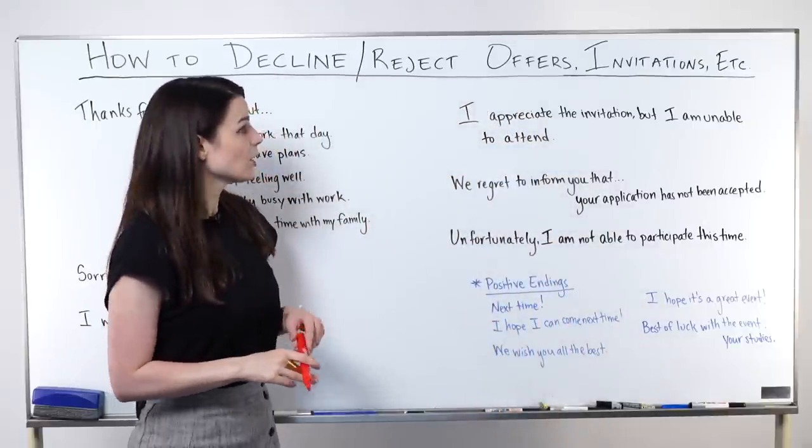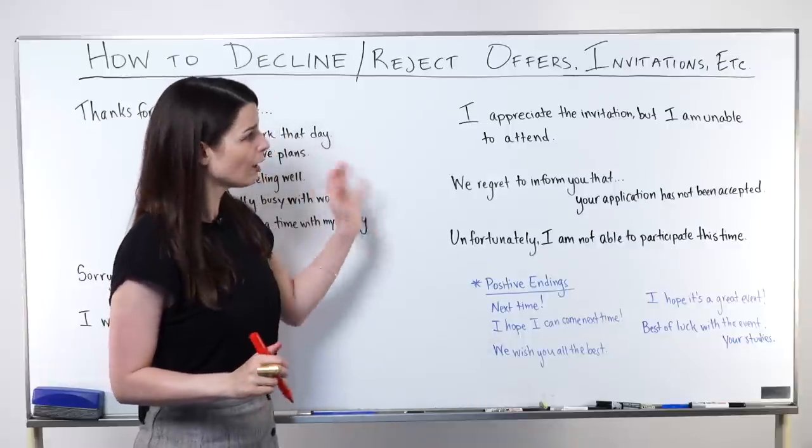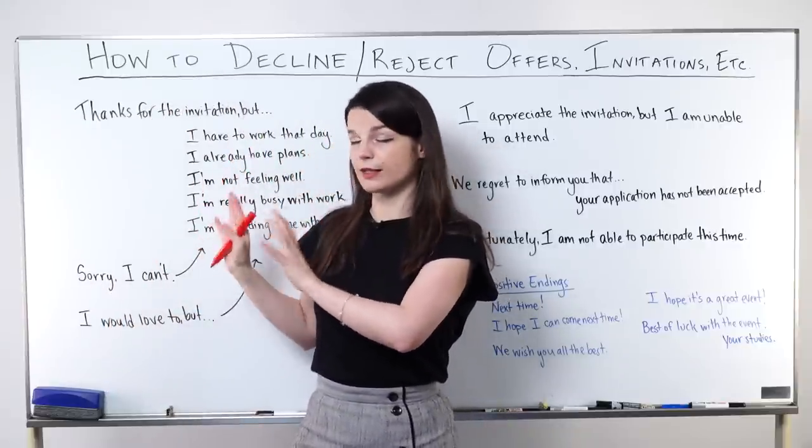Okay, let's go to some formal expressions on this side of the board. Of course, these expressions you can use at work as well. They don't sound rude.